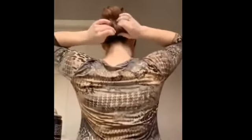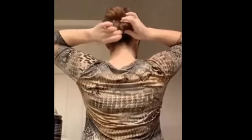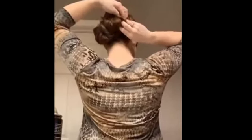Okay, I'm gonna do this without that here. So I'm gonna see this big bob here. I'm gonna take it up and over and pin it. Now I'm gonna look at it and see what it looks like.